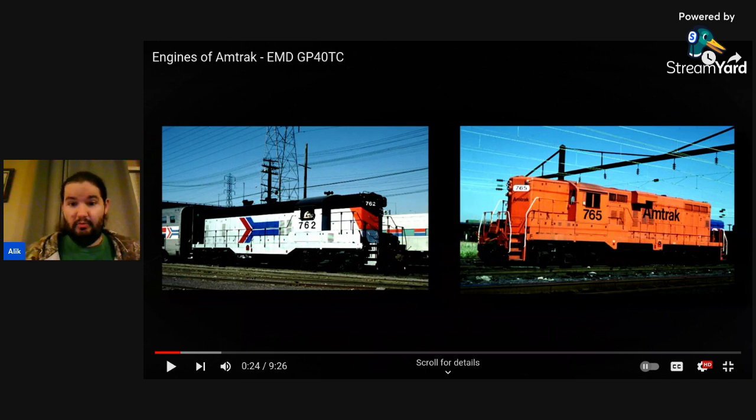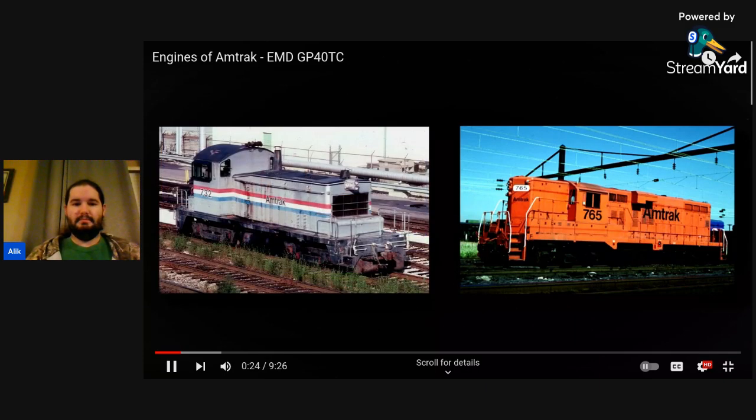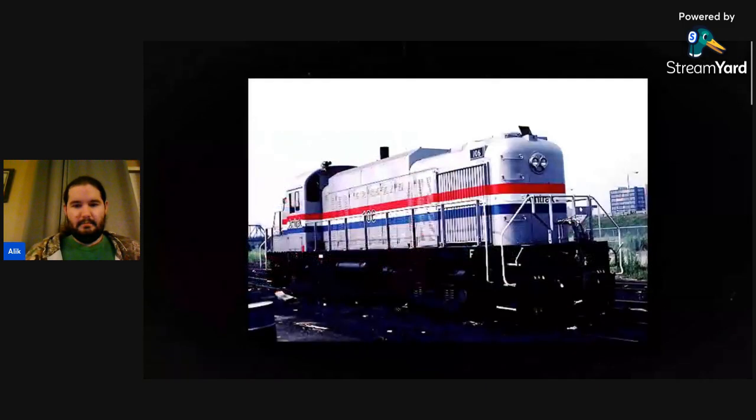An orange Amtrak high hood switcher reminds me a whole lot of the maintenance away Jeeps that CSX had. But yeah, those are cool. Oh, and I kind of dig this Phase 1 high hood right here. Kind of looks sick if you ask me. SW1 and SW1200 and RS3.